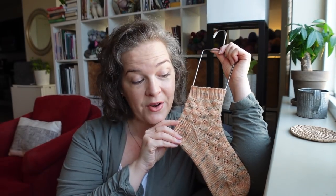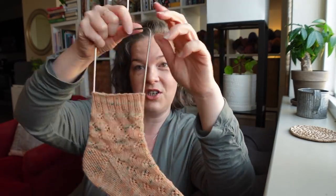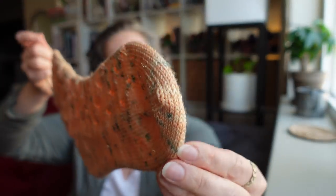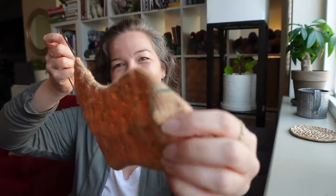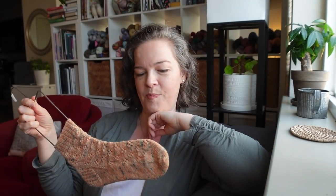So it is a cuff down pattern, not usually my go-to. I do enjoy a toe up pattern. But I finished it. I even did the Kitchener stitch, y'all. I grafted the toe, and it fits really, really well. It's not as much negative ease as I usually like to have with a sock, but it's not overly baggy. But I am using a little bit of a bigger needle than usual.